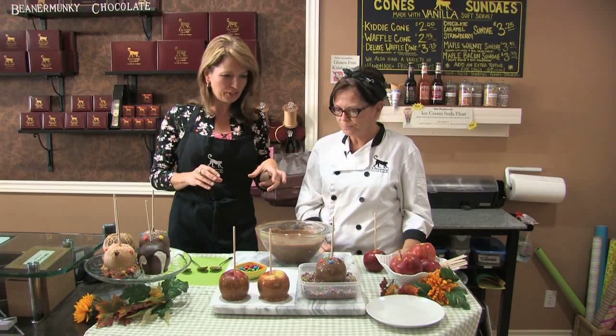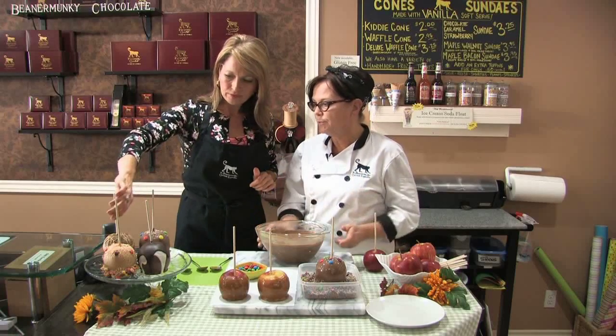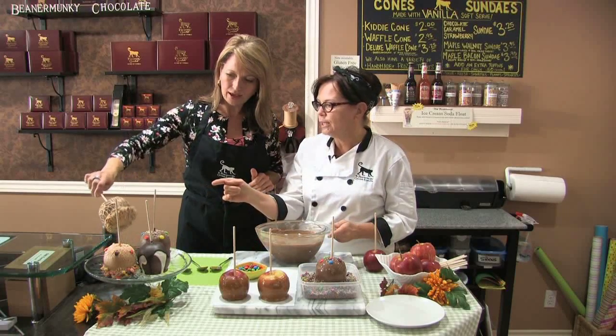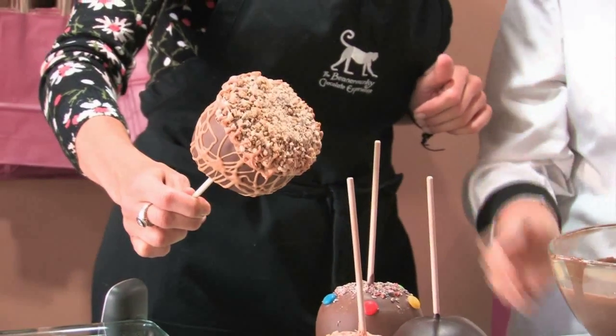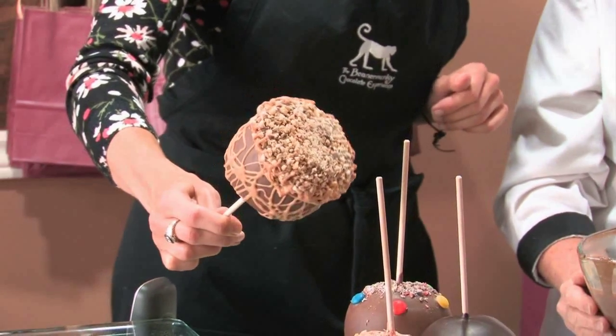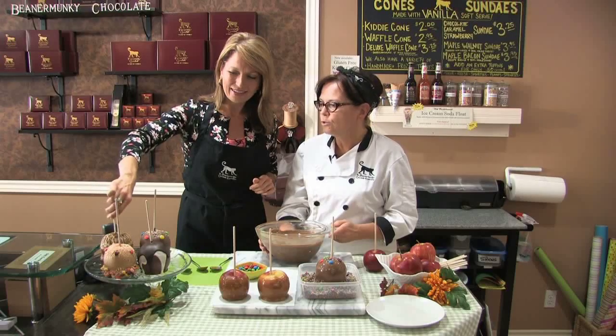Now, what other options do you guys do when it comes to candy toppings? Well, we'll see some of the variety here. We do some seasonal ones, which we change up a little bit too. This one here, we've done a milk chocolate, and that's a peanut butter drizzle, and we've set it in chopped peanuts instead of the M&Ms. Yeah, that's a delicious one because the peanuts, the peanut butter, the apple, the caramel, all goes really well together.